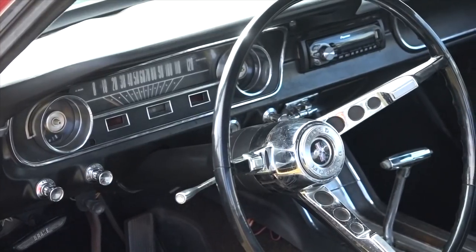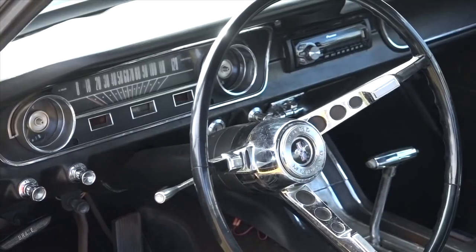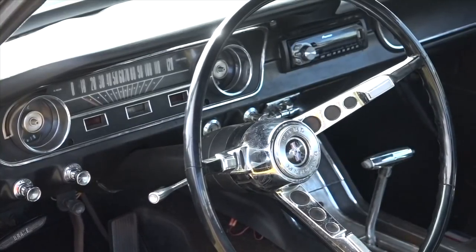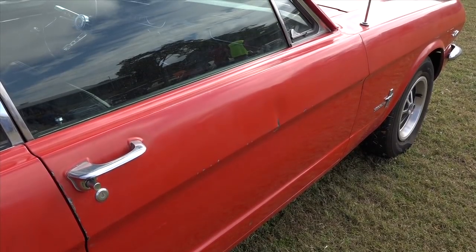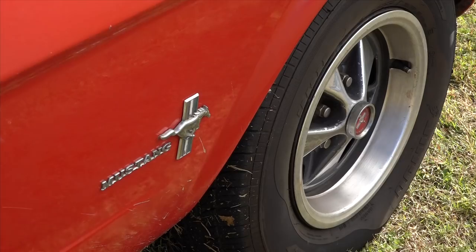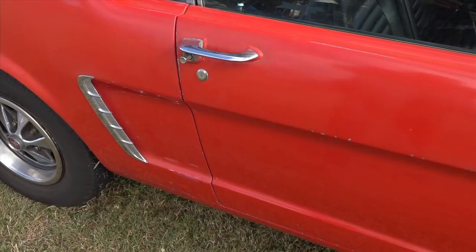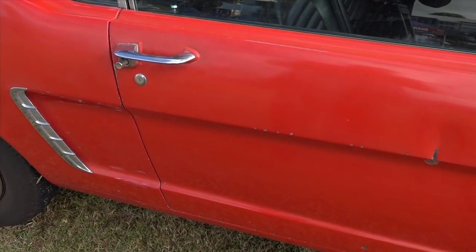So here's the big burning question. What are you going to do with the car? Are you going to leave it as is and just enjoy it, or down the track have you got plans for it? I'd like to do it up. I've had a lot of people tell me leave it as is because they love seeing it basically as it is. But yeah, I've got another motor I'd like to build for it, and I'd like to respray it and straighten out the panels, sort it out a bit.